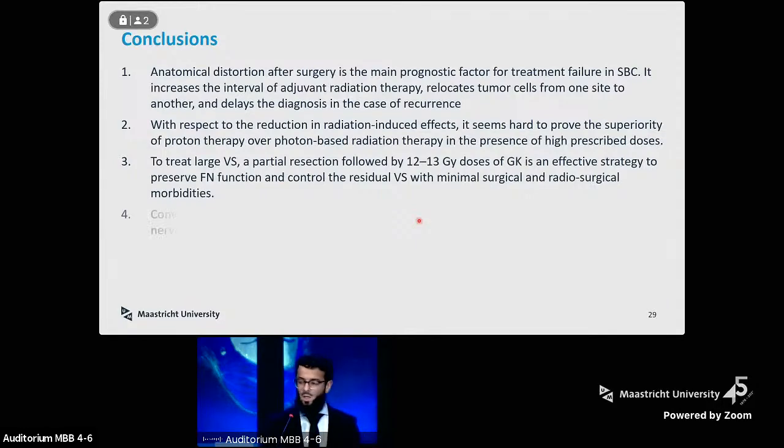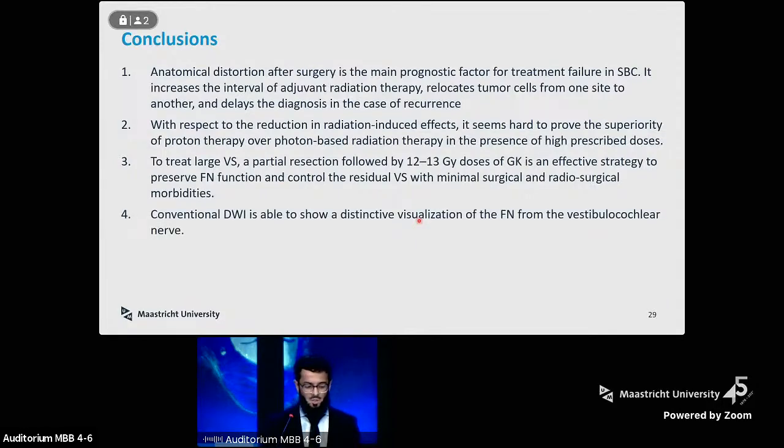And finally, conventional diffusion-weighted imaging is able to show a distinctive visualization of the facial nerve from the vestibulocochlear nerve. Thanks for your attention, and now I'll hand the floor back to the prorector.